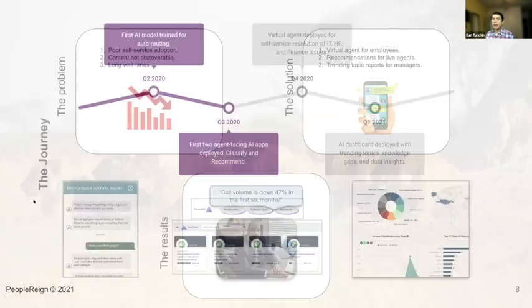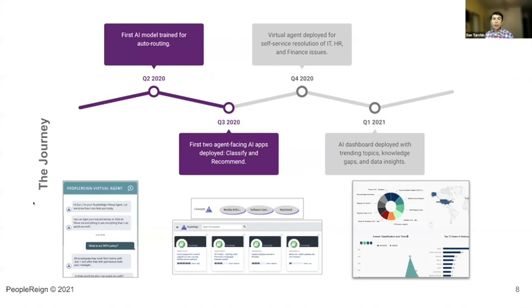Now, a little bit about this customer's journey. So I mentioned 30 days to value. In fact, that's the commitment that PeopleReign makes to all of our customers, regardless of the volume of your historical data and regardless of your system of record. PeopleReign is going to commit that in the first 30 days, you pick the right KPIs, the right key performance indicators. And as part of an onboarding process, PeopleReign will do an AI briefing for you, a data analysis for you, and help you understand where you're going to get the most tangible benefits within 30 days.